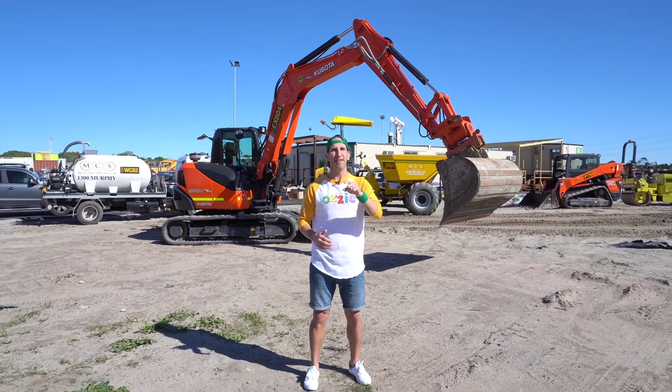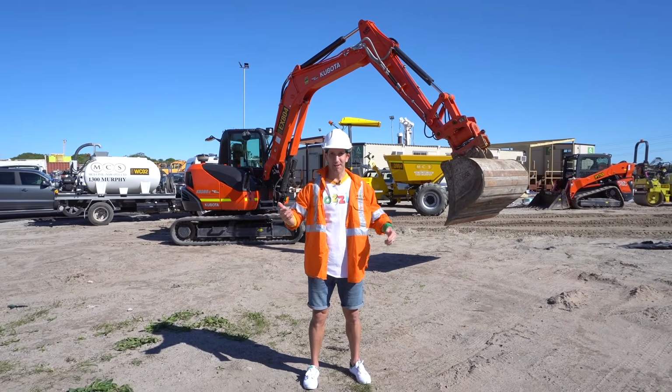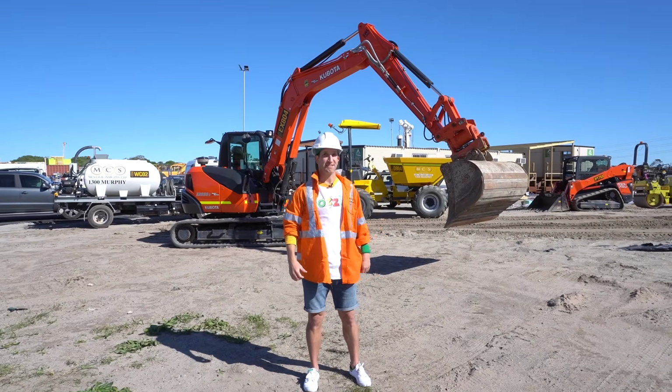But before we do, safety first of course. I need to get into my safety gear. So, I've got the two important things, a hard hat and a high-vis shirt. Let's go and take a closer look.